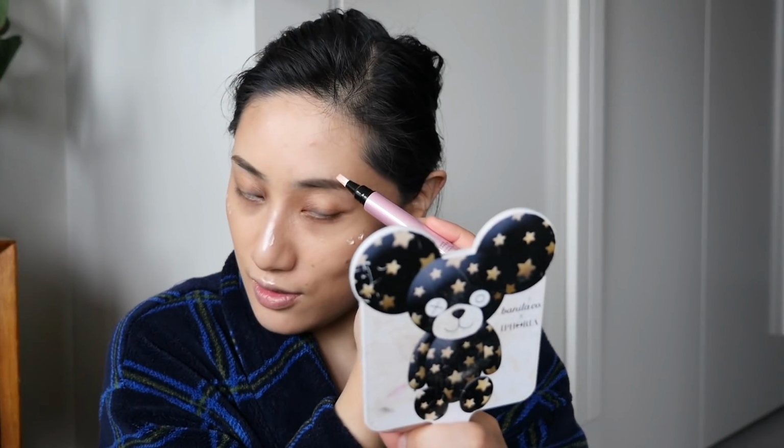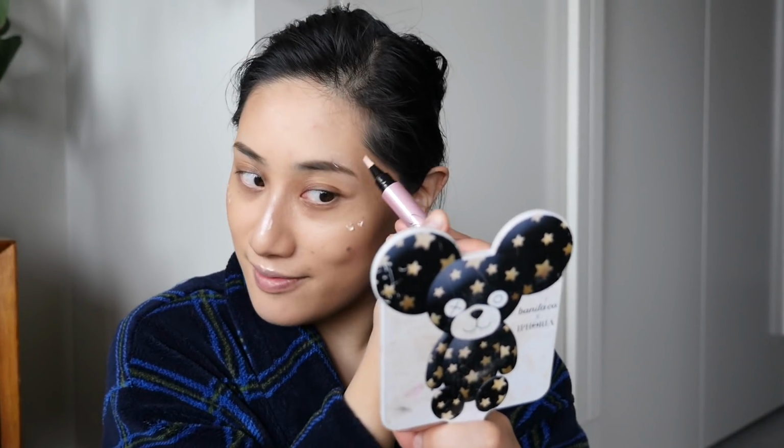All the places that you'd kind of normally highlight. Oops. I have to say, I really hate the smell. It's very scented, like sweet perfume. I don't like it. If I had maybe tried a tester, I probably wouldn't have bought that. Okay, let's move on to the eyes.